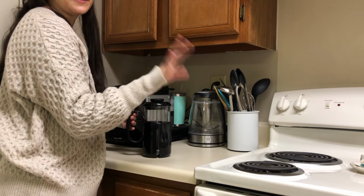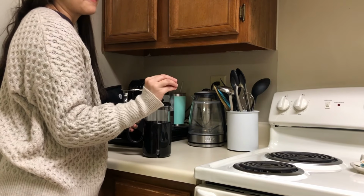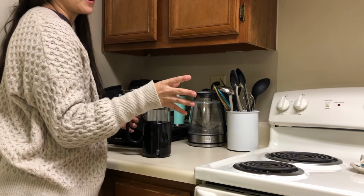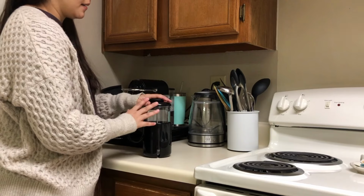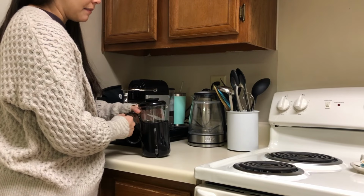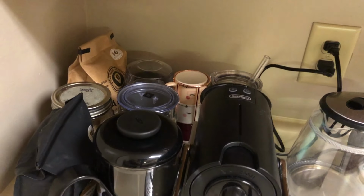You'll see, I have a little section that I like to keep empty, and I didn't want to have to put a coffee maker there to take up so much space on that particular surface. So I ended up going for this, and I'm gonna try making some hot brewed coffee tomorrow. So that's what that mess looks like.